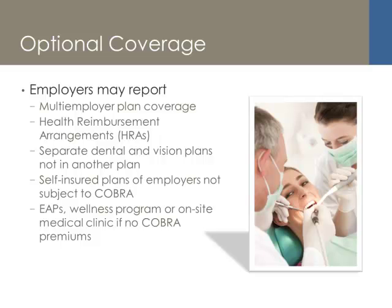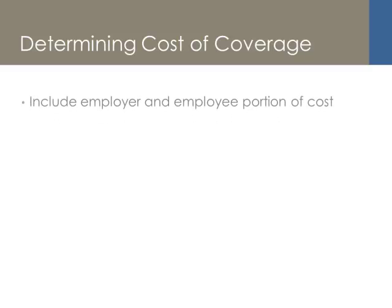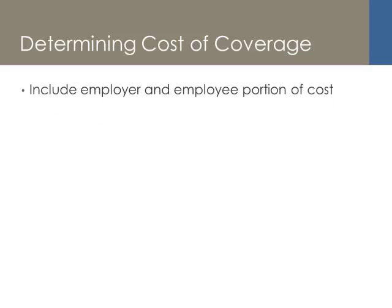Employers may choose to report certain types of coverage. These are coverage under a multi-employer plan, contributions to an HRA, separate dental and vision plan coverage, self-insured plans of employers that are not subject to COBRA, like church plans, and employee assistance plans, wellness programs, and on-site medical clinics. To determine the cost of coverage, make sure you include both the employer and employee paid portions of the cost.